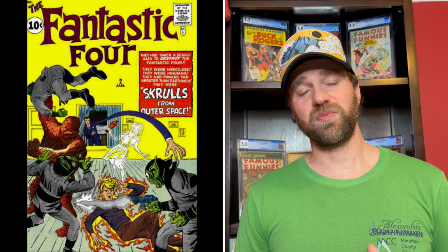Now, for alternatives, your alternatives for this book are still going to be pretty expensive, but one that I do really like is just one issue later, their second appearance, Fantastic Four number 2, also the first appearance of the Skrulls. And the reason I really like this one is that it's clear that the Skrulls are going to be playing a big part, at least in the short to medium term, in the MCU.